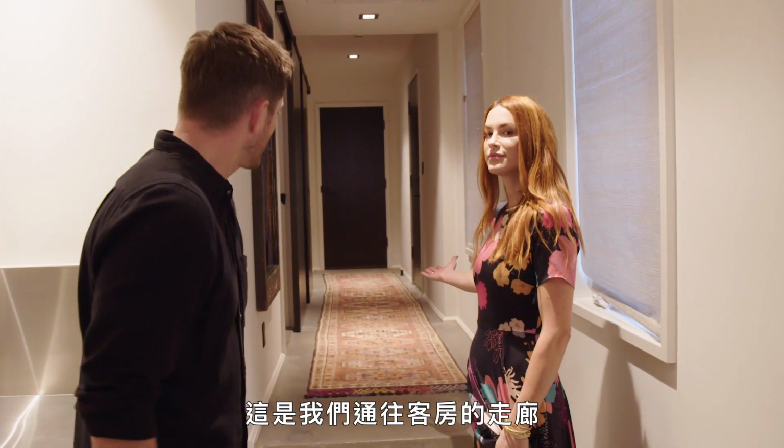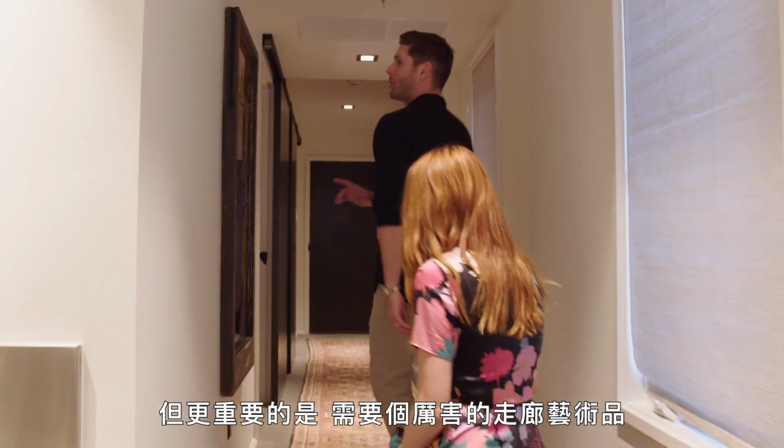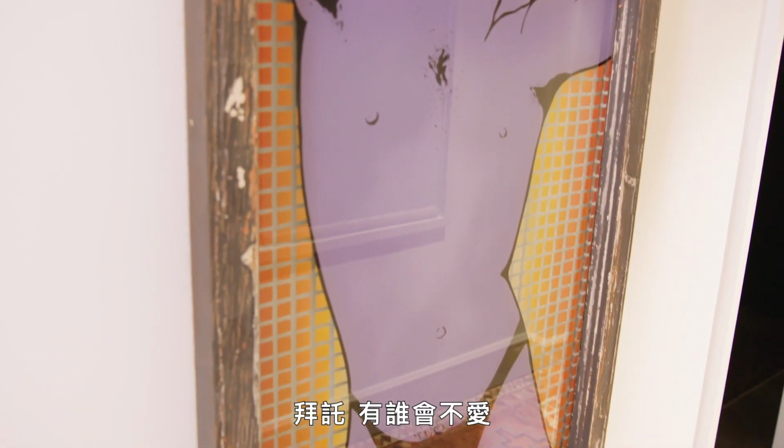This is our hallway down to the guest room. What? Everybody needs a good hallway. But more importantly, you need good hallway art. I got this last time I was in New Orleans, and it's Prince in his underwear. I mean, who doesn't love that?